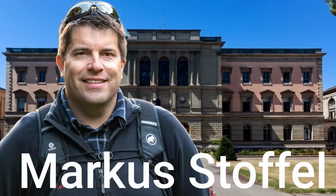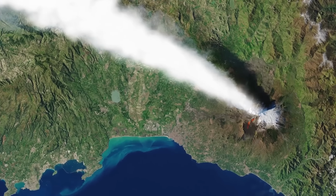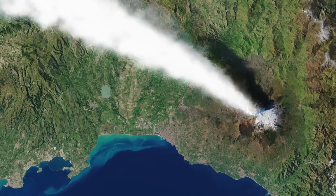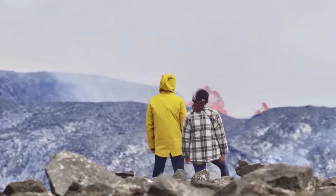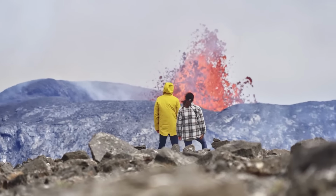However, climate professor Marcus Stoffel from the University of Geneva believes potential serious eruptions aren't just a matter of luck, it's only a matter of time. So it's up to us. We can sit back and wait for the inevitable, or we can start preparing today.